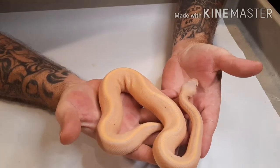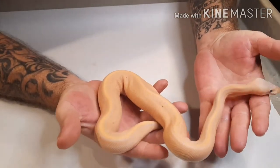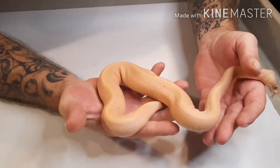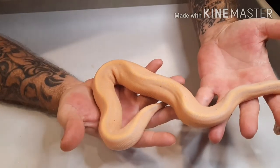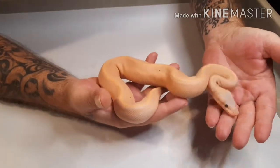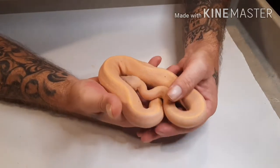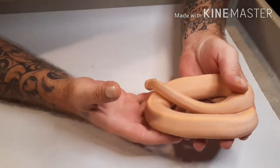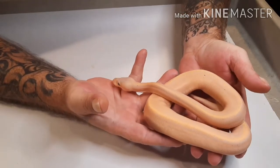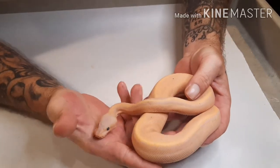Now this is the second one. The second holdback, unfortunately, of course, she's in shed as well, so I don't know how well her colors are going to be coming through the camera. But again, this is from the same clutch. This is another female banana. This is a female black pastel pinstripe enchi banana. Just gorgeous.